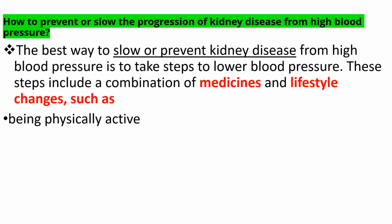Do you understand what those physical activities are that can reduce your blood pressure and also help prevent other health problems? You understand? Yes, ma'am. All of you? Yes, ma'am.